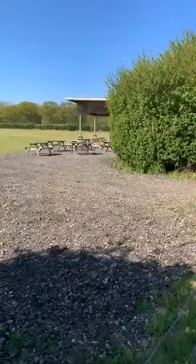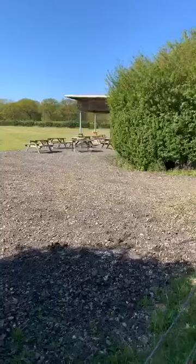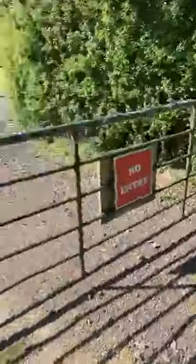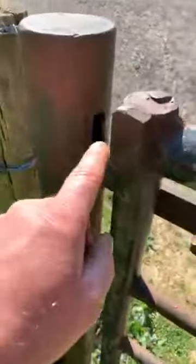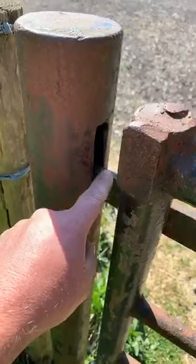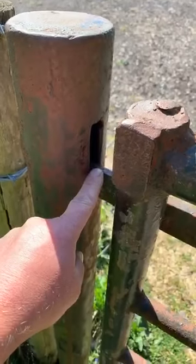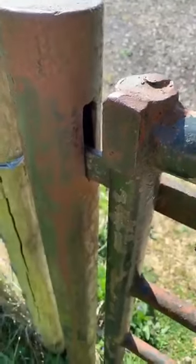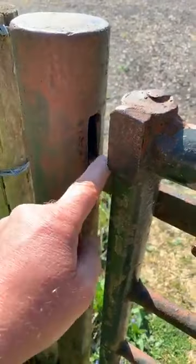That's the only nightclub that would have been open in England. I might go in there tonight and have a few beers. But look here, me and Chris Kelly put this gate in years ago. This one here, I bought this field a long time ago. And then in here, you see this little bit here? I'll come back later and remind me to show you in here. All right, don't let me forget.